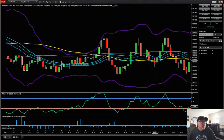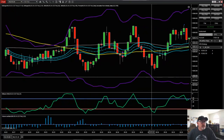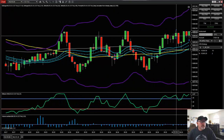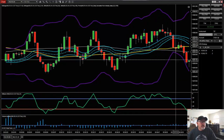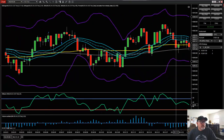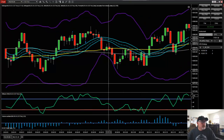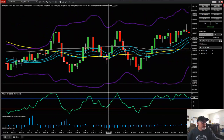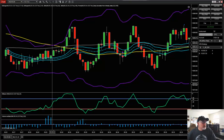I believe I went short right here to start with at 9:30, and you can see I got stopped right in this area. I went long here after that, and you can see it trying to break out right now. If you look at volume, I was basing my trades off of this volume right here at the 9:29 mark.